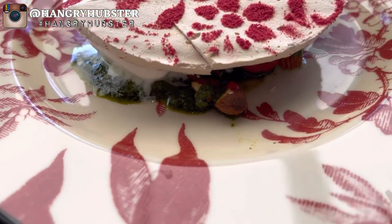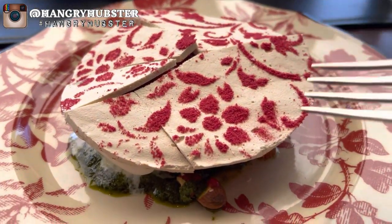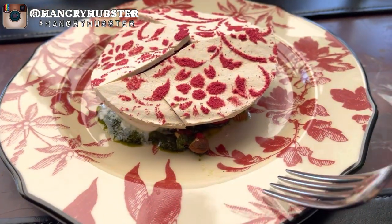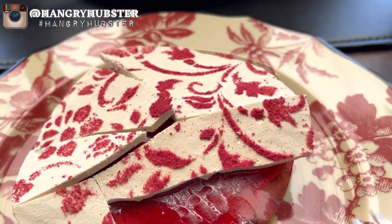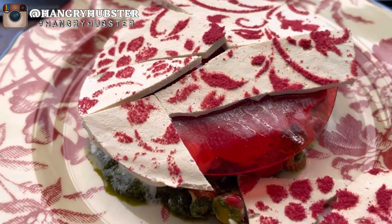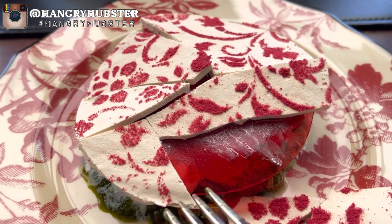Hey guys, so our dessert came. I broke the meringue. So look at the design on this. It matches the meringue. The print matches the plate. The prints. And let's take out. Yeah, so it has like what? The jelly, jello. With jello. Almonds. Strawberries, raspberries. What is it? Blueberries or raspberries? I'm not sure.